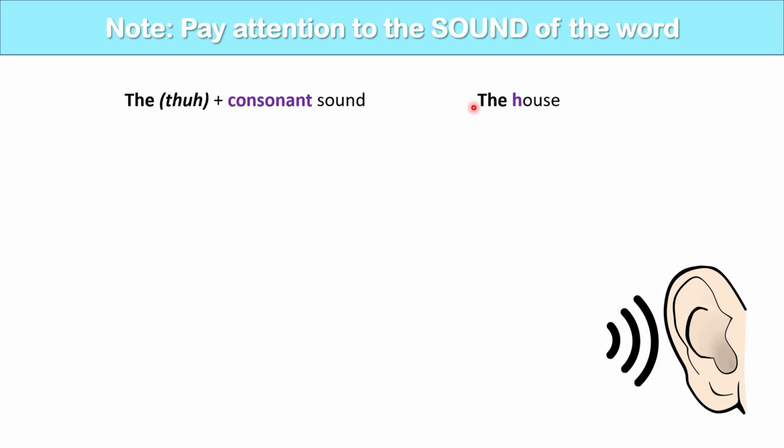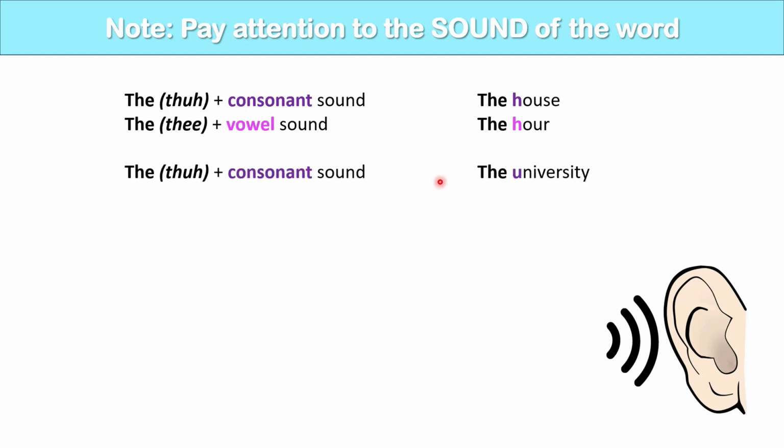Now be careful to pay attention to the sound of the word. For example, the house. House begins with a consonant sound, h, house. However, we would say "thee hour" because the h in hour is silent and it begins with a vowel sound, ow. So we say "thee hour". The house, the hour. Here's another example. Even though U is a vowel, in university, it sounds like it begins with a Y. So we say "thuh university".